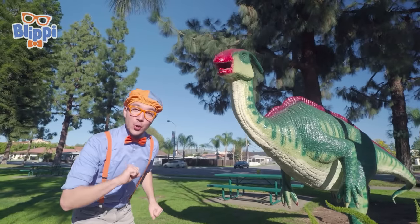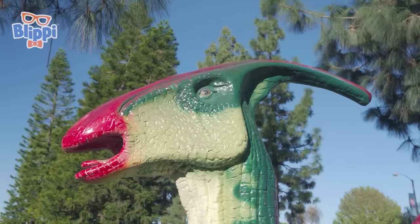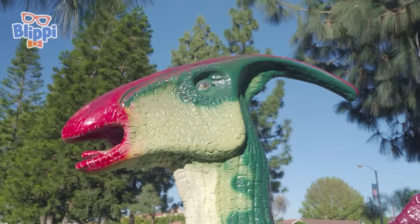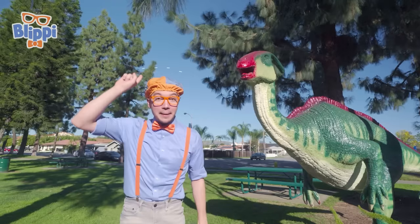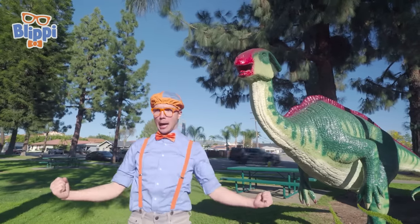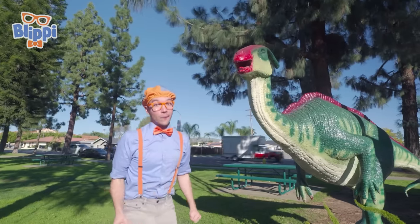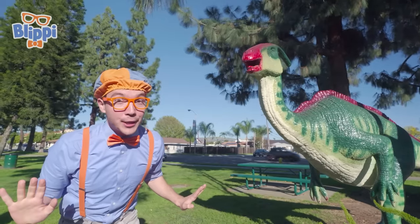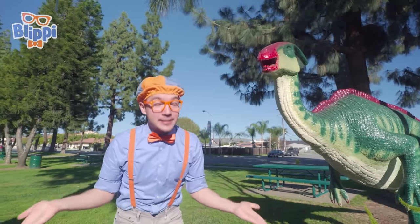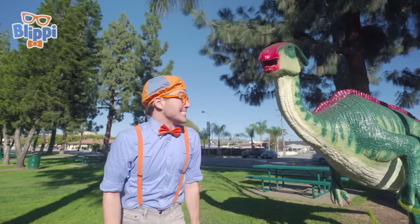Whoa, did you notice something? Yeah, there's a bone crest on the back of its head. It used to be able to make a honking sound, blowing air out of that. Honk, honk, honk. So silly. Well, one other thing you should know is Parasaurolophus were very protective of their nest.